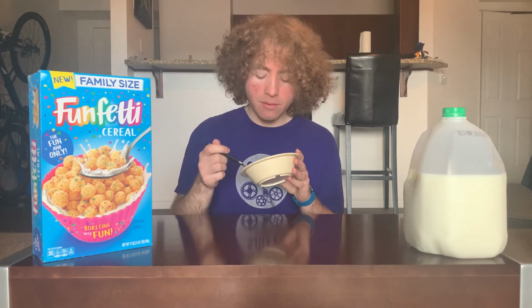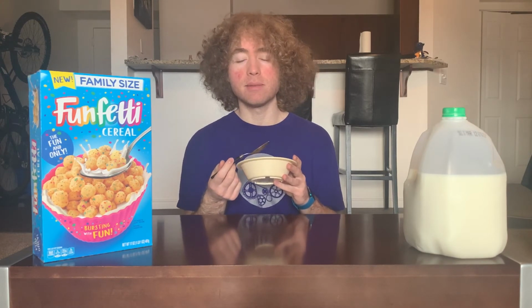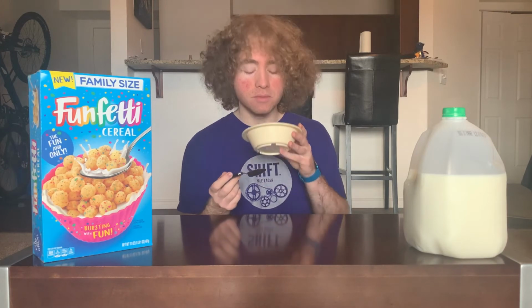Yeah, you sort of get that cake batter-ish flavor in the milk, but not too much. The pieces themselves seem to be carrying a lot of the flavor still. So good job, Pillsbury. That's pretty cool. I've got to say, I'm actually pleasantly surprised by how much I enjoyed this. So the little baker man did well for us.